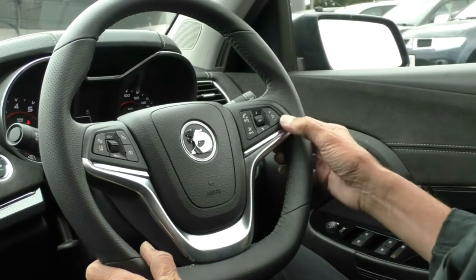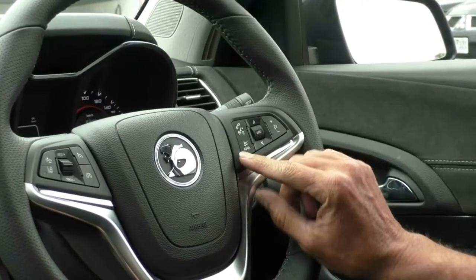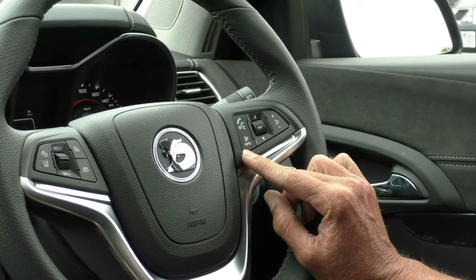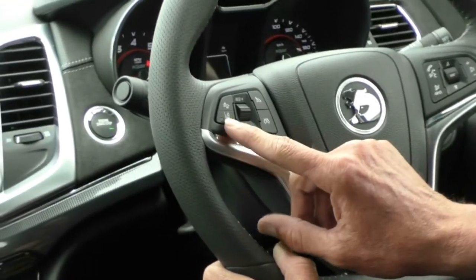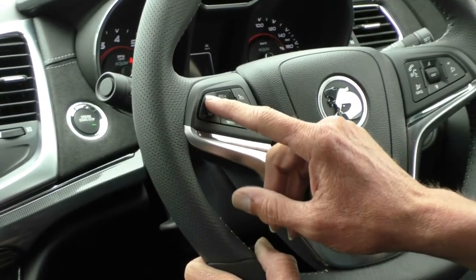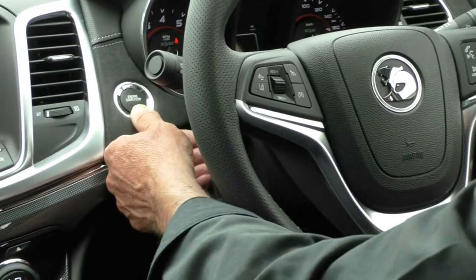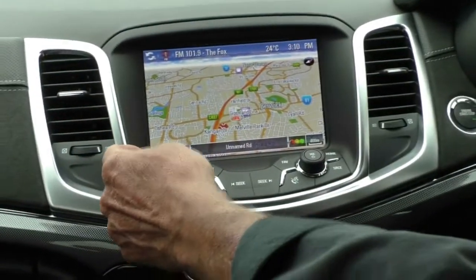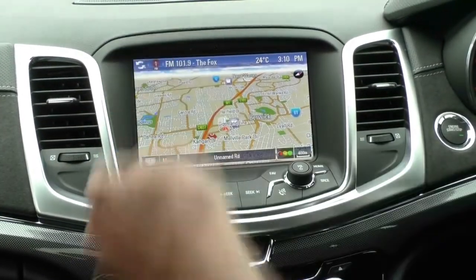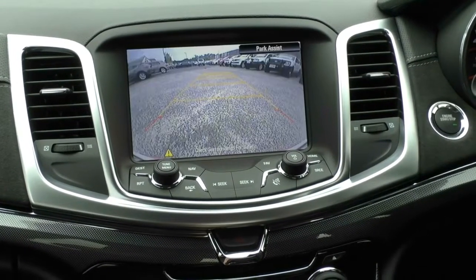Then on our steering wheel, which is leather wrapped, all of our audio and Bluetooth controls on our right hand side. On our left hand side, all of our cruise control settings, lane departure warning, and forward collision mitigation warning as well. As we mentioned, push button start because it is proximity key. And then moving into the multifunction screen, satellite navigation, as you can see up on display now. Reverse camera, as we mentioned earlier.